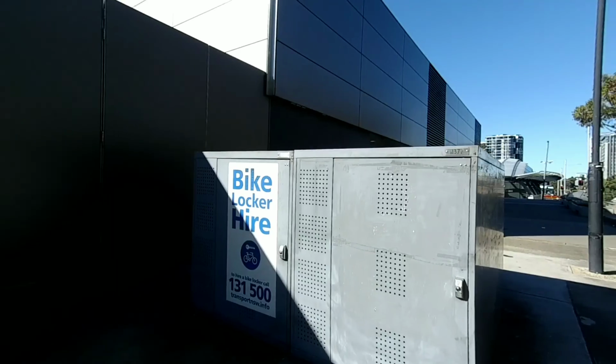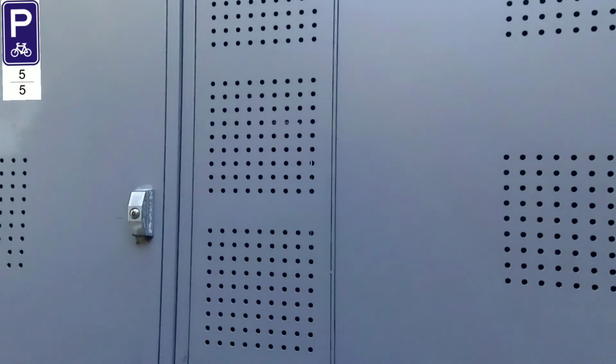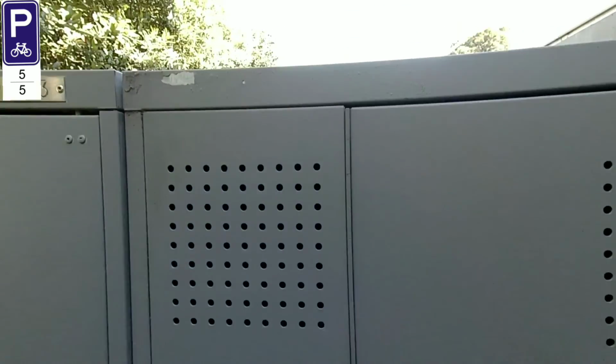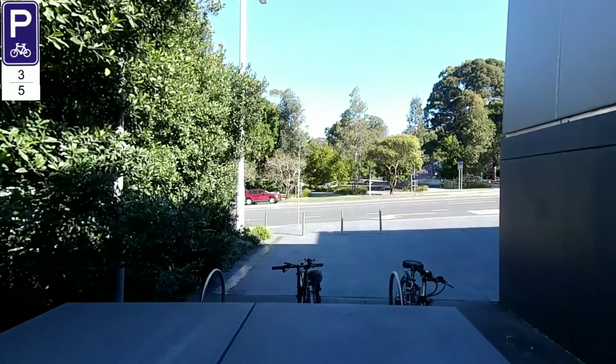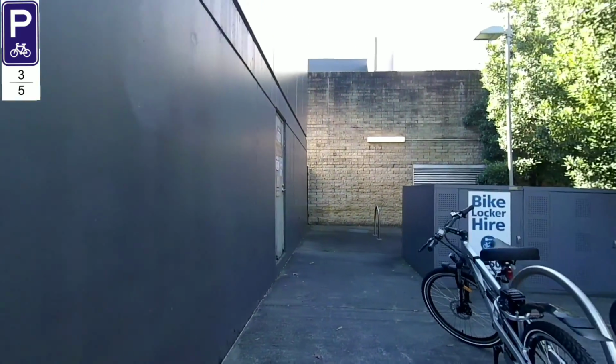Here's how I rate the integration principles. I like how the location of the racks and lockers does not block nearby footpaths. There's plenty of space to move your bike in and out of the spaces without impacting on people walking by. There's no weather protection here, and while the design of the racks complies with the standard, they're functional but nothing exceptional.